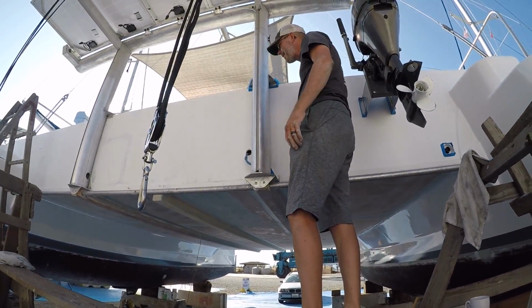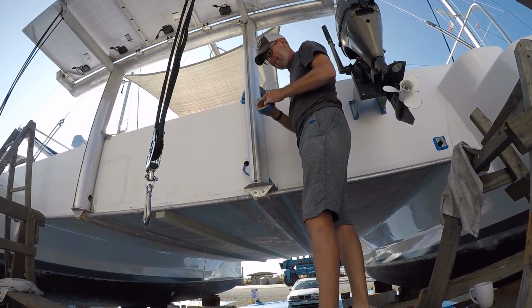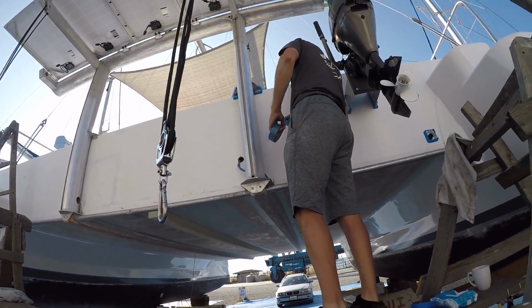We are busy. The conditions are perfect for painting. Yeah, I'm liking it. There's no wind, it's not super hot.